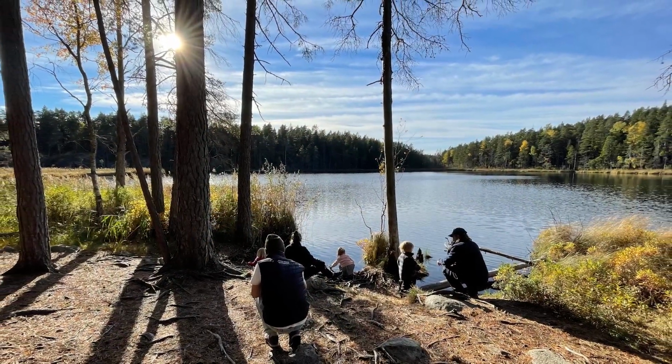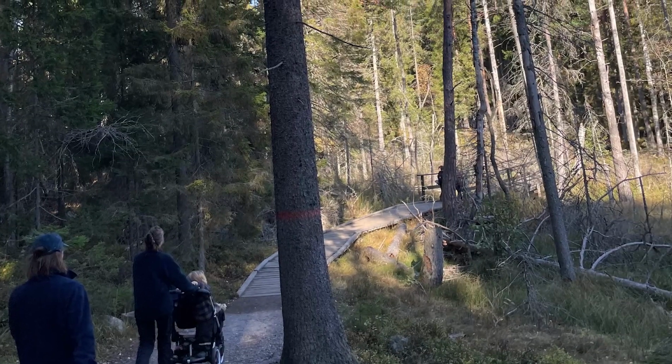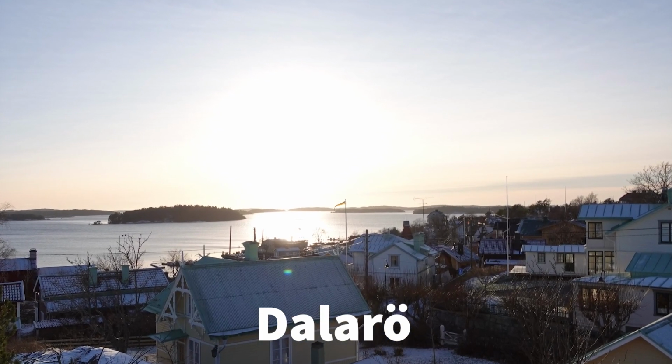But yeah, Haninge also has a lot of nature, forests. There is a national park, Tyresta National Park, very close by. For us, it's like a 10-minute journey by car. We did go there with friends a few months ago and it was absolutely beautiful. It was in winter as well, or at least in the colder season, and even then these areas are absolutely amazing. And one video is coming up soon as well, where we visited Dalarö, also a very beautiful area in Haninge. So stay tuned, this video is coming soon as well.